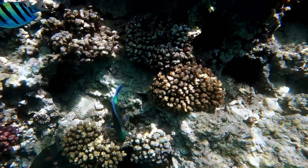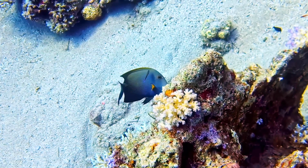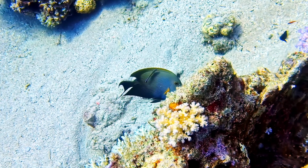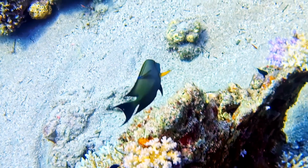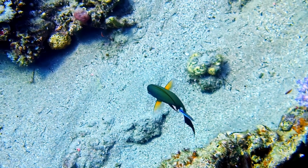You'll often find them in areas where there's moderate to strong water flow, which helps bring fresh nutrients and oxygen while also helping keep the algae they feed on healthy and growing. Unlike some tang species that prefer open water or sandy areas, many tangs are very much creatures of the reef. They want a ton of rock to swim through.